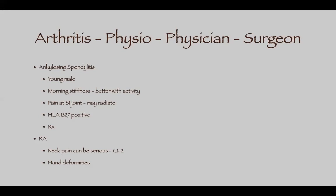In rheumatoid arthritis, if you look at their hands and feet, you can see inflamed, swollen joints. The wrists will be deformed, the fingers will be deformed, and that's how you can diagnose, along with the RA test and ESR, CRP levels. And again, medical management is crucial. If a patient presents with neck pain, we usually advise MRIs and X-rays to look at the status of C1, C2, because the C1, C2 joint tends to dislocate or subluxate in these patients very easily.